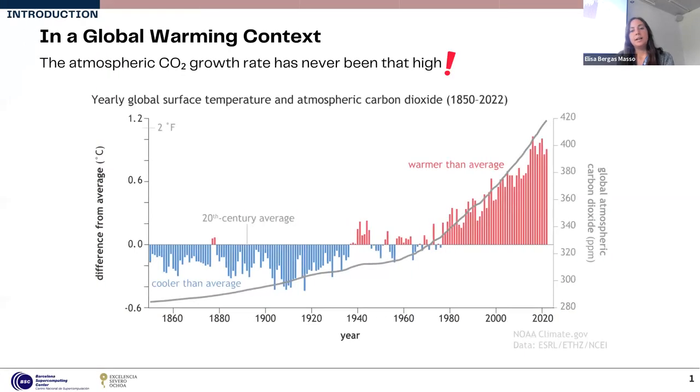So I will start saying that we are in a global warming context, as you all may know. We have an increase in temperatures year by year, followed by an increase in greenhouse gases at a rate never seen before in the history of Earth. And that's why we say that it's an anthropogenic induced global warming.